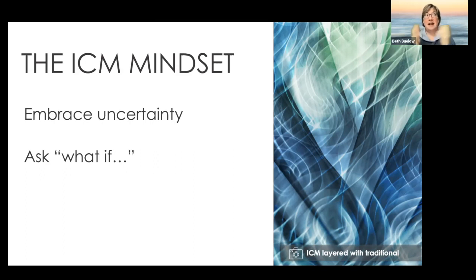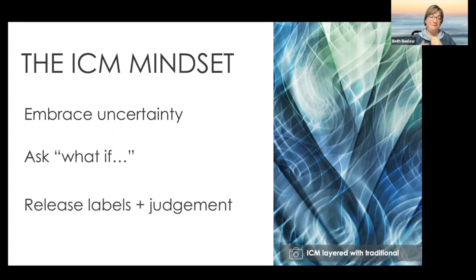And so that's the what if. What if I cut up paper, put it on a light pad, and just started messing around? That's kind of the fun of it.